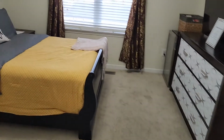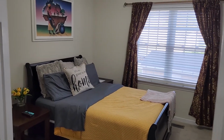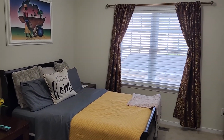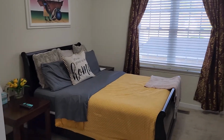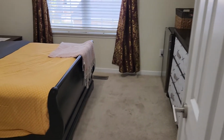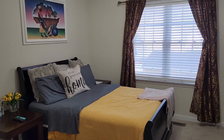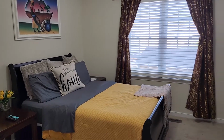Okay, so that is it. Now I'll let you see the room. The room, decorative wise, I didn't pay for anything, but it's nice and clean. I'm the type of person who's going to give you exactly what I got. I don't have an interior decorator decorating this room, and it's not extremely fancy, but there are wow moments when you enter this room.